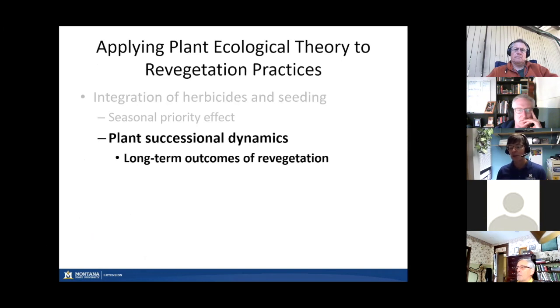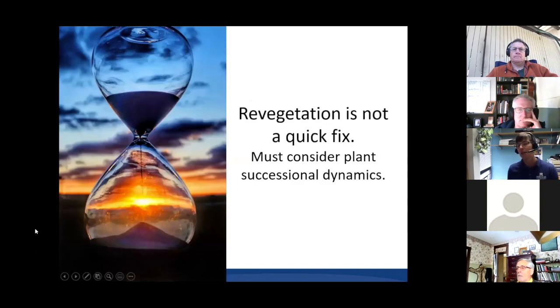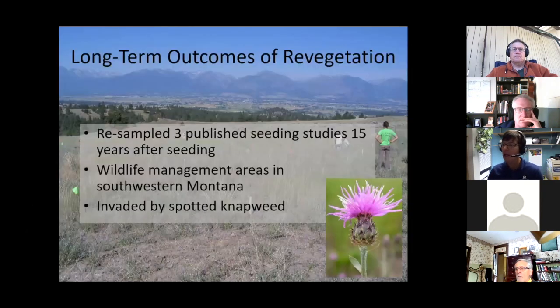And I've been really fortunate in my time here at MSU to have a couple different opportunities to look at the long-term outcomes of revegetation. Revegetation is not a quick fix. These landscapes have degraded over many, many years in most cases. And in order to restore them, we also have to take a long-term approach and really consider plant successional dynamics. So one of the opportunities that I've had here at MSU is to look at some studies that were conducted again in southwestern Montana.